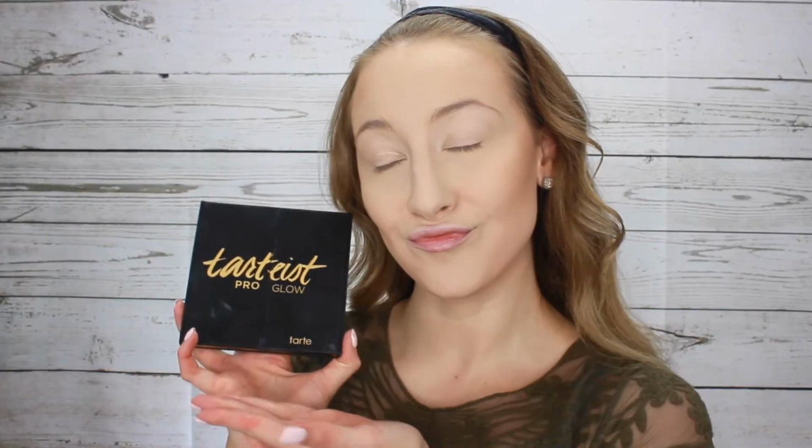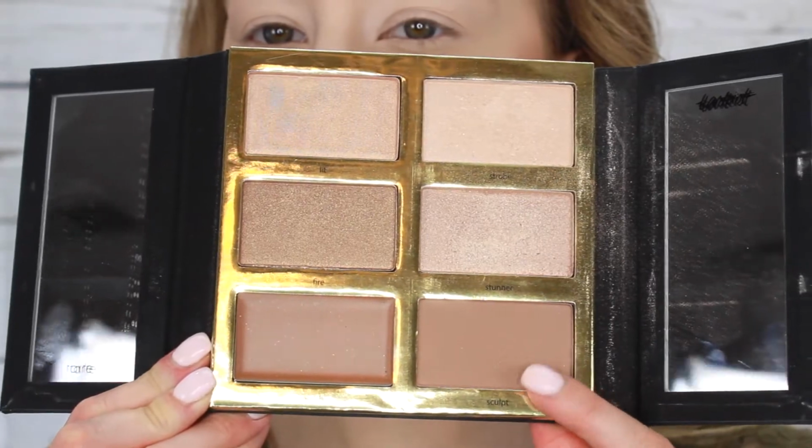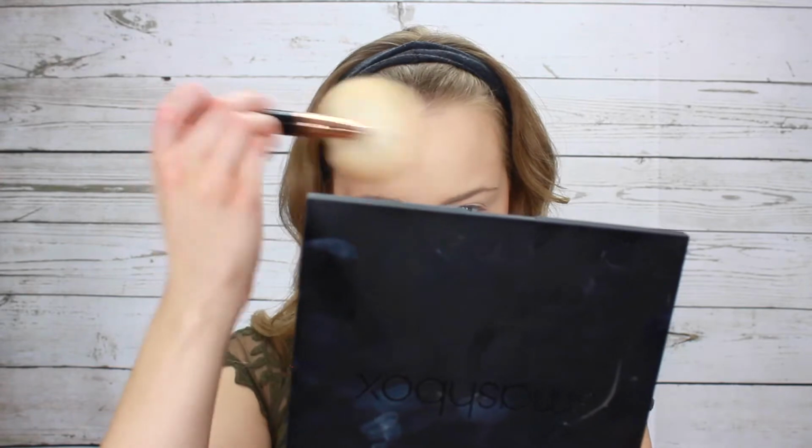And I never talk about this palette, and I've been trying to use it more. This is the Tarte Tarteist Pro Glow, and I'm taking the shade Sculpt, which is a beautiful shade to add more shadow on that contour and also up on the very top of the forehead. And then I'll just tap it in with that large brush.